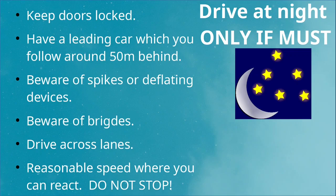Should you drive at night? What I do, and I read it, it's not my original advice, is that you drive across the middle of the lanes, so that you can move over to any lane if you want to. And the possibility of getting a spike or whatever that's in the usual lane of your wheel is not there. Drive also at a reasonable speed where you can react quickly. It's no use to drive at 150 kilometers. You have to react, and then it's unsafe for you. But as I said already, do not stop. Try to avoid it at all costs, because it is most likely dangerous.